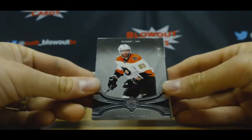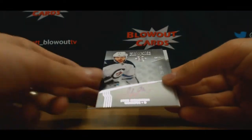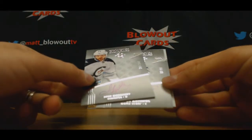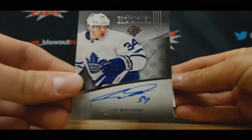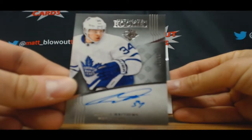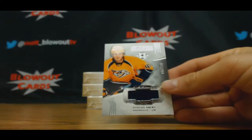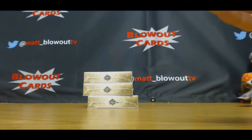Jacob Voracek to $99. Josh Morrissey to $2.99. Rookie. I think it's a rookie to 99. Uh-oh. Mr. Matthews. Boom. Sick hit, man. 3 of 99. And Pontus Aberg. Jersey. Sweet.